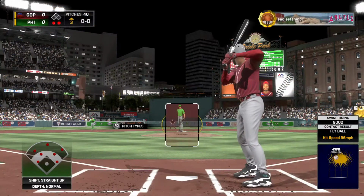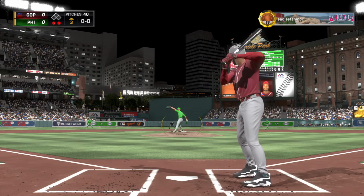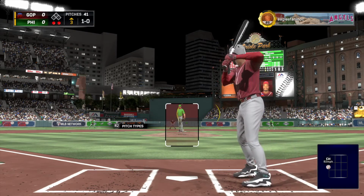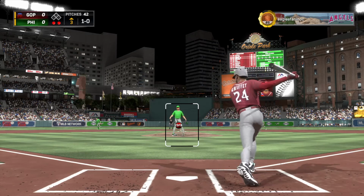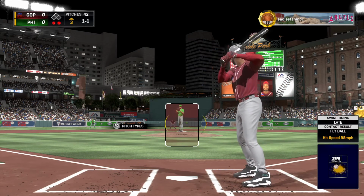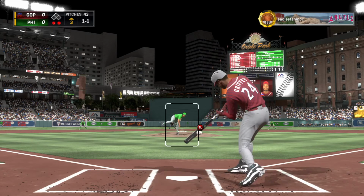Center fielder number 24. Stepping in and ready for another shot. Ken Griffey Jr. 0 for 1 for him here in this one. Starts him out with a changeup off the plate for ball one. Into his windup. Here comes the 1-0. Squared that one up just a little late. Oh, that's one he's going to want back right there. A fastball right in your wheelhouse, and you foul it off.